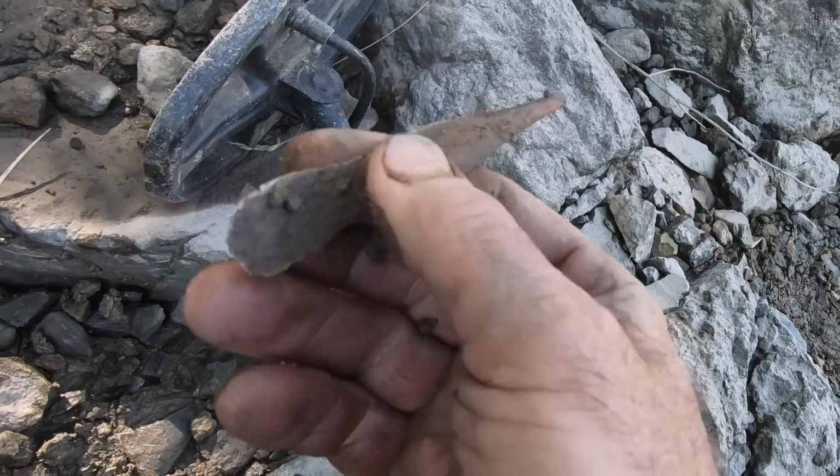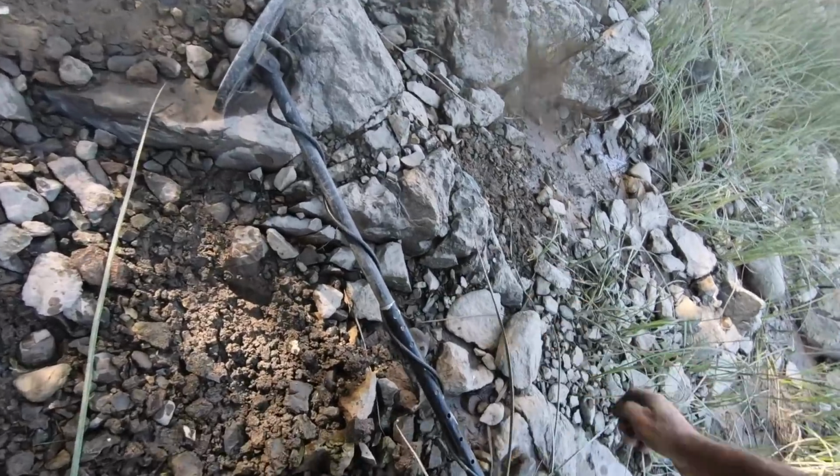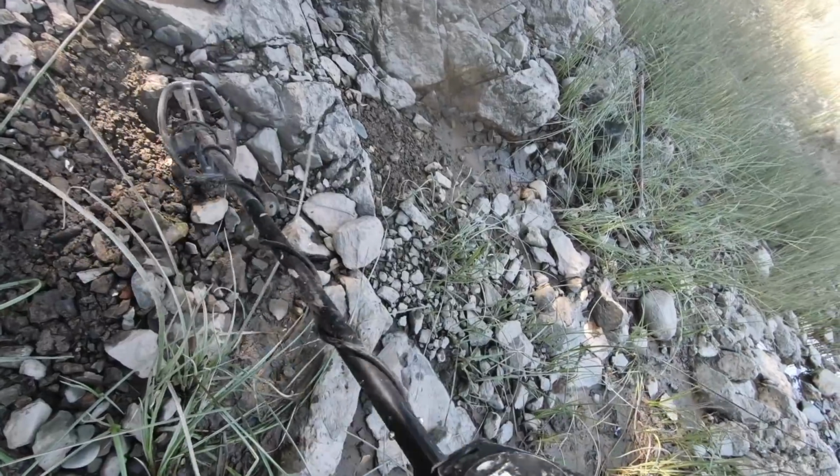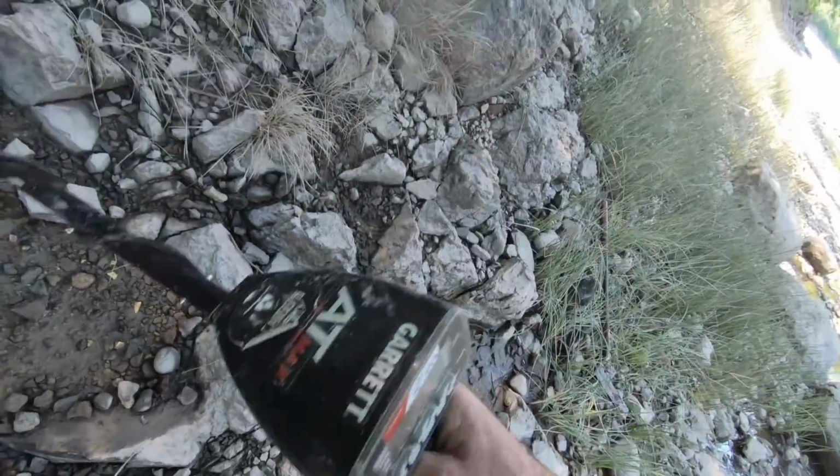Probably, yeah, look, it bends. It's all dissolved away. This is like brackish water here, so stuff won't last very long. Another quick signal for you, and then I'll put you away until I find something good. Still squeaking a little bit right there. It might be some more of it. But we'll let that one go for now. Let's see what's up in here. There.